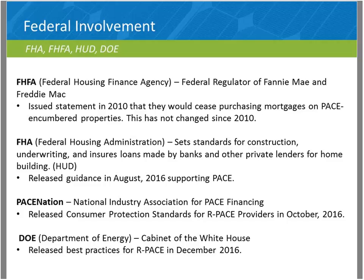Now, since this time when the FHA released their guidance, PACENation, where I work, the National Industry Association for PACE, has released consumer protection standards to make sure that all of the appropriate disclosures and protections are provided for customers by instilling standardizations and guidelines for administrators. The Department of Energy has released best practices for PACE in coordination with PACENation and some of the biggest lenders in the residential market. And just this week, HUD released guidelines as well.